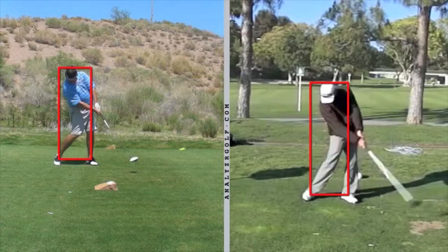First, let's look at your weight distribution during impact. I've drawn a box from the ankles to the top of the head. You can see that Grant has a huge majority of his weight on his left side. You also have the majority of your weight on your left. Not as much as Grant, but still a sufficient amount to hit good shots with the driver.